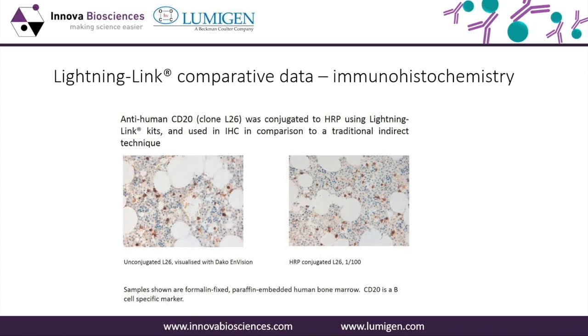Here we've got some of the data showing Lightning-Link HRP across various applications to demonstrate what I'm telling you. This is a slide showing HRP Lightning-Link directly conjugated to an anti-human CD20 antibody versus a traditional secondary labeling technique. It's commonly thought, as I said, that direct staining is less sensitive than indirect staining.